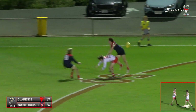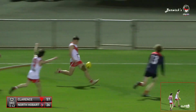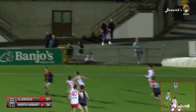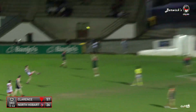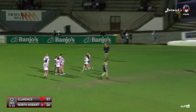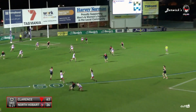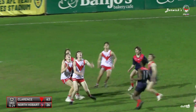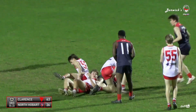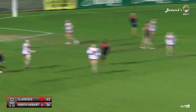Clear out, boys. North over. Clear. Straight out. Nice vision there. Sorry for Jonty Winch, absolutely. Beautiful pickup. Nice vision. And Speed makes no mistake of that one. Sells the candy. It was Cunningham who started it all off, I should say. Inside forward 50 kick. Nice mark taken there. I think it was from Philpott. It wasn't. It was actually Jasper Hay.